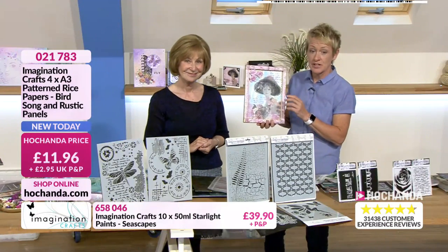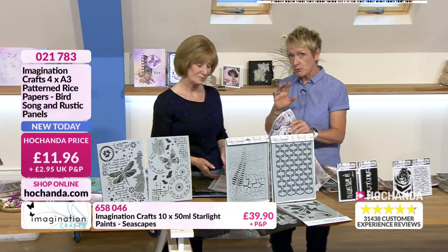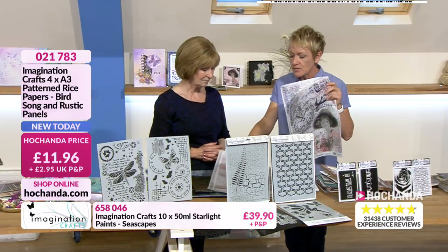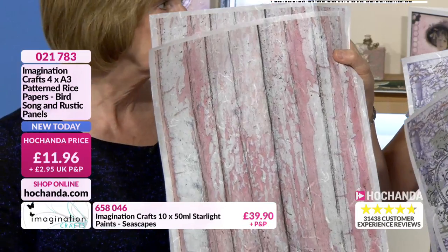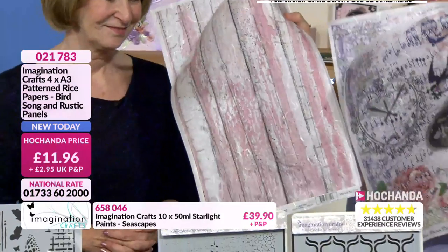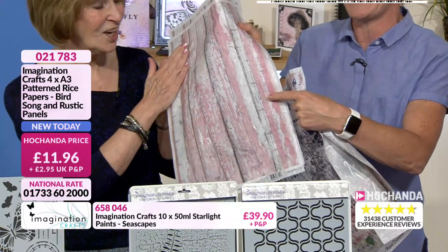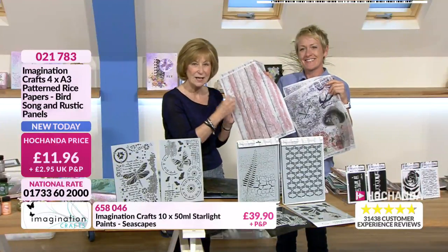Yeah, you can use these for upcycling your furniture as well. You may have seen those vintage style tables, maybe. I've been looking at some. A lot of money. But this is what people are using. They're using rice paper with the right elements on there, and you can do that as well. This is £11.96, and you are getting four A3 sheets, so two different designs in there. I love this one if you're upcycling furniture, isn't it? Yes. And you saw it on that frame. Peeled paint. But pretty, pretty.